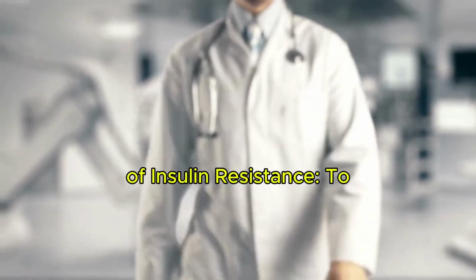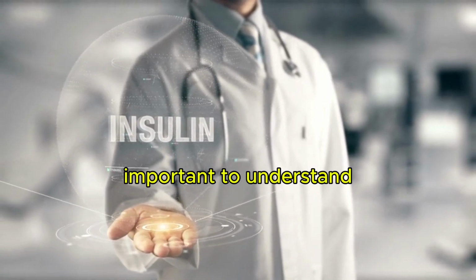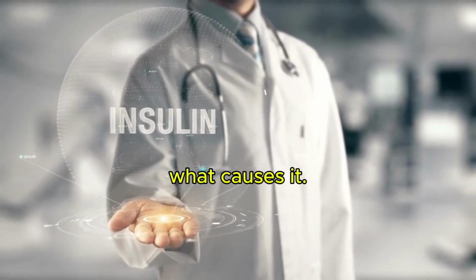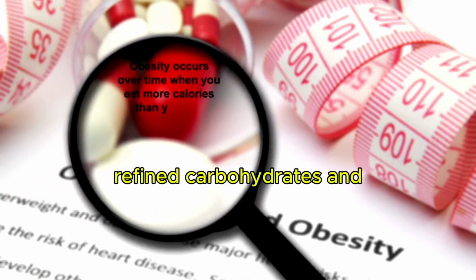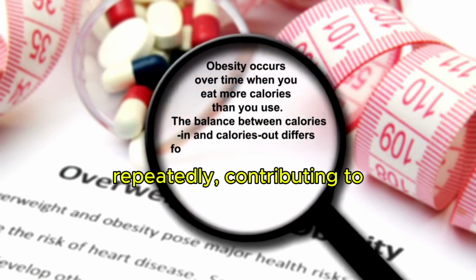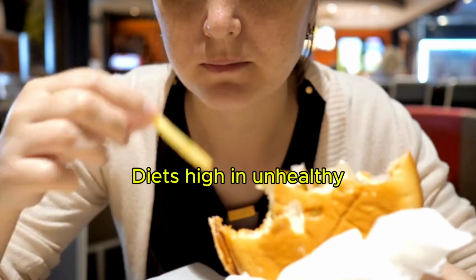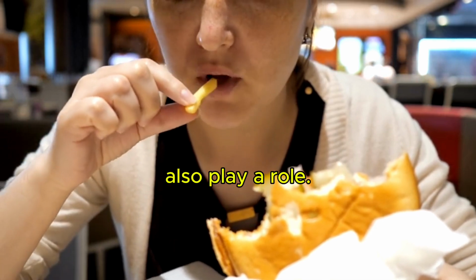Causes and risk factors of insulin resistance. To effectively reverse insulin resistance, it's important to understand what causes it. Here are the main culprits. Poor diet: intake of refined carbohydrates and sugar spikes insulin levels repeatedly, contributing to resistance. Diets high in unhealthy fats, like trans fats, also play a role.